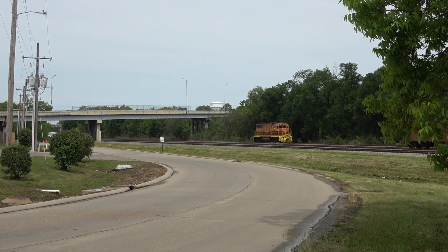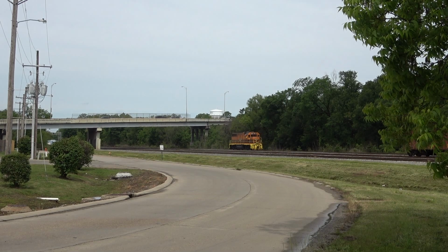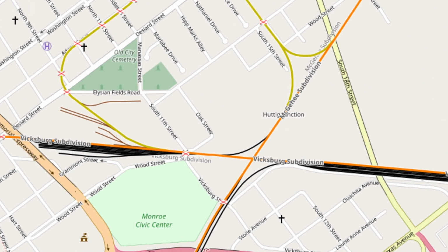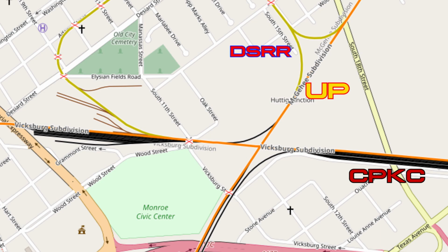In preparation of their departure, I would move to the South 11th Street grade crossing, which gives us an alright view of the diamond. This is where 4 different railroads converge. The east and western line is the CPKC Vicksburg subdivision, which is half of the Meridian Speedway that spans from Shreveport to Meridian, Mississippi. The second member of the diamond is the UP. Just south of here is their yard that marks the end of the McGee subdivision and the beginning of the Monroe subdivision. We also have a pair of short lines.